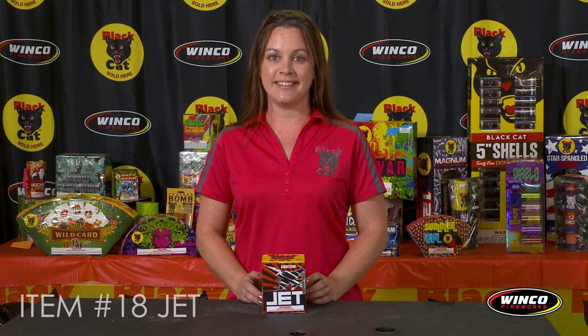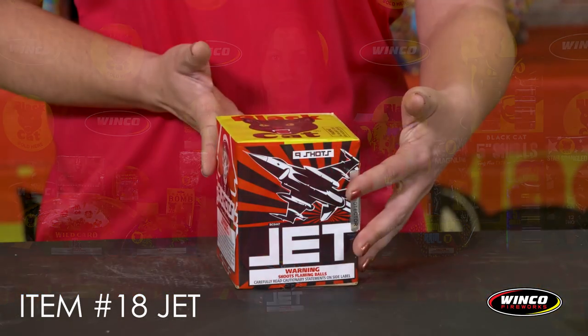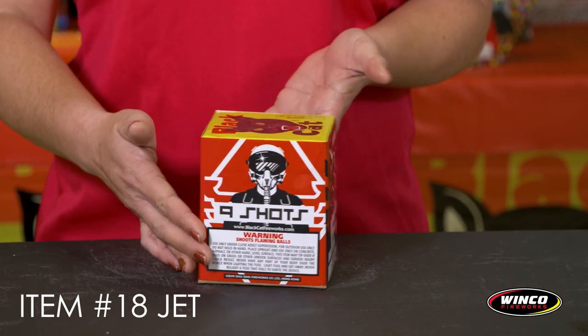Number 18 on the list is Black Cat Jet. This is a 9 shot 200 gram. Pack 24-1 with a suggested retail of $749.